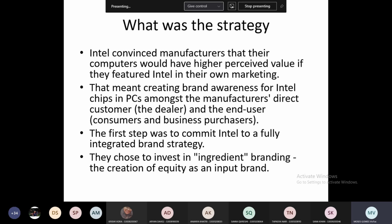So Intel convinced manufacturers. Imagine convincing HP, Dell, each and every manufacturer to put an Intel Inside sticker on each and every laptop, each and every desktop, or whatever they bought. So tomorrow, if you saw an ad of a Samsung Galaxy mobile phone, at the end it might say Intel Inside, and still that 0.1 second of branding was given to Intel.